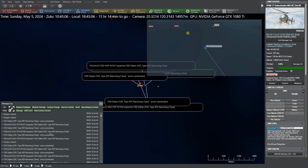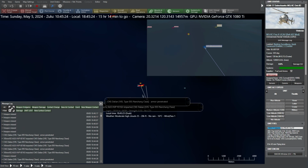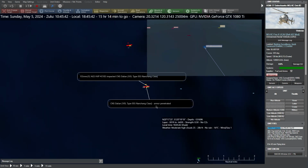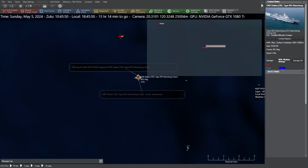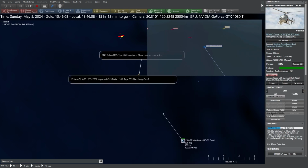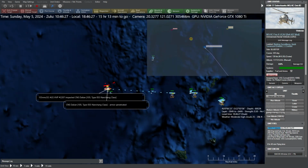They are doing considerable damage to the Chinese. Some of the weapons are missing, but plenty of them are also hitting. It does look like our UAS has got close enough, and it does look like the Chinese ship is now flooding. And we may as well finish off this Chinese supply ship.